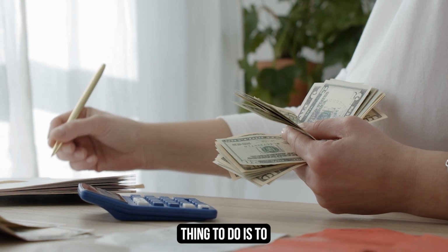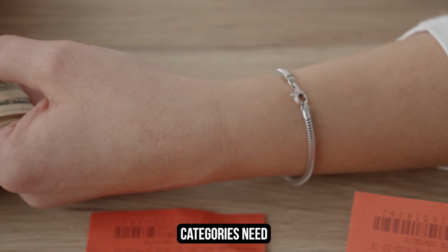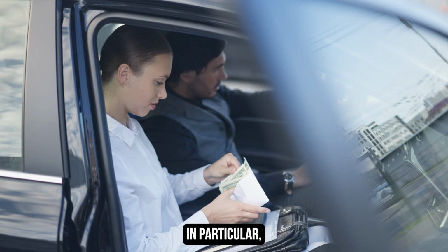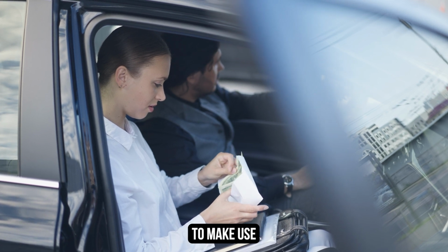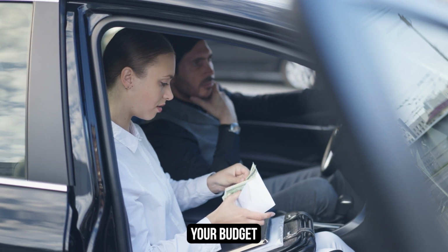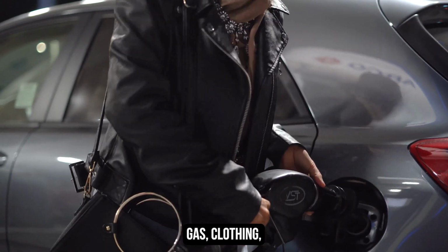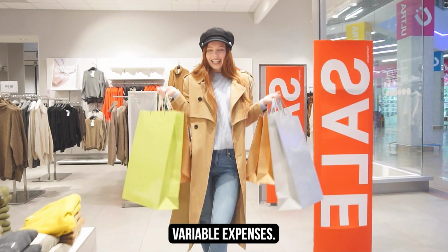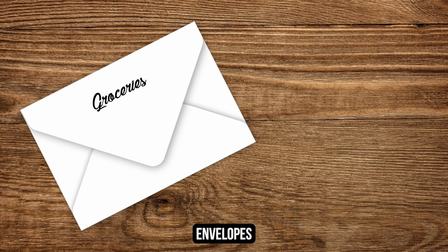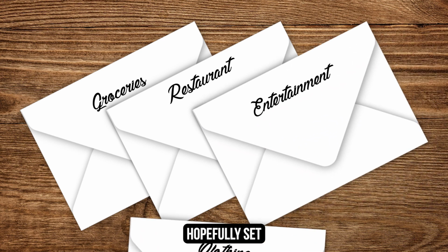The next thing to do is to assess your budget. You are going to do this to figure out just what categories need an envelope in the first place. In particular, it is a clever idea to make use of the cash envelope system to curb the expenses that just might make you go over your budget, like groceries, restaurants, entertainment, gas, clothing, and other variable expenses. Make sure to assign cash envelopes to each of these so that you can keep spending on these to a certain limit, which you have hopefully set in the previous step.